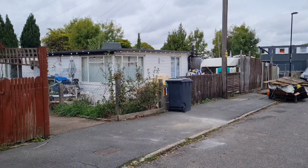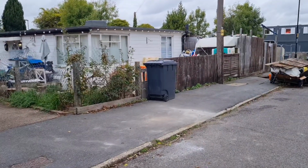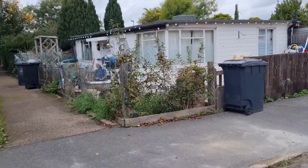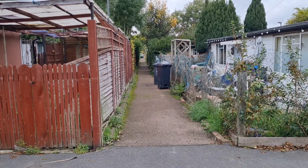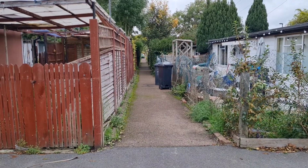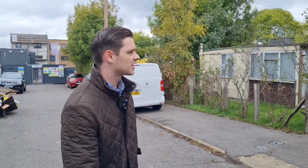I personally adore these little back alleys here. Come down here. So we just walk down one, just like this one. And they're so charming because they're so different. You'd be forgiven for thinking you were somewhere in Essex or something. But, you know, this did used to be Kent years ago.